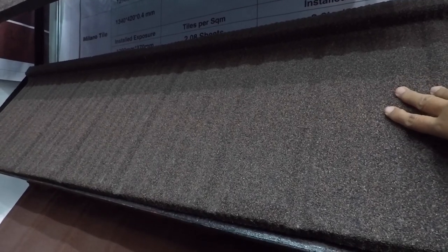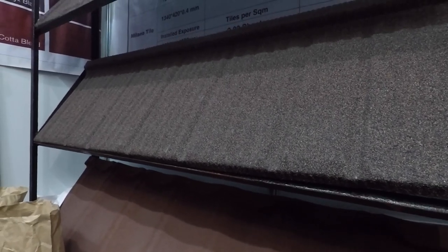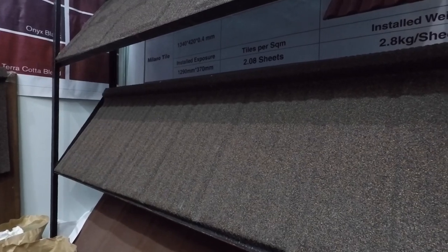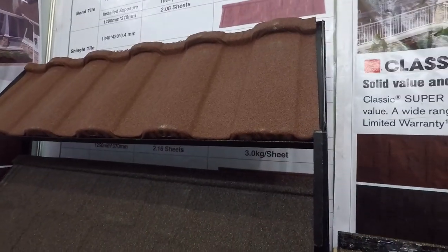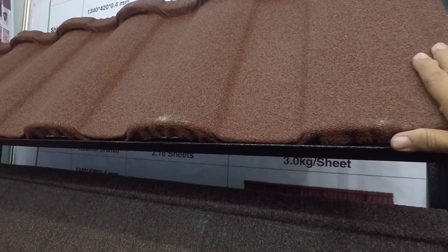So a lot of you have been asking about different kinds of roofing materials. These are the other choices that you have here in the Philippines. This technology is coming from Japan. So this is the stone coated metal roof.